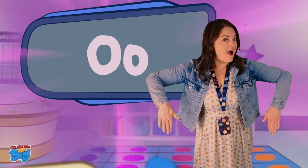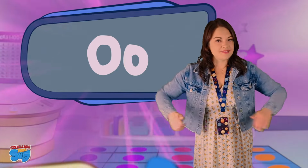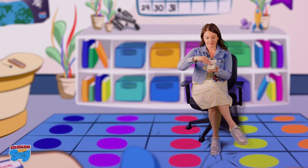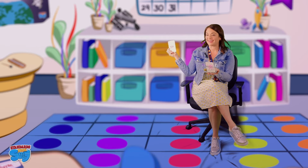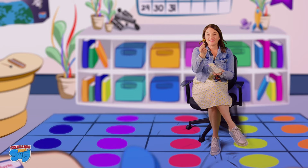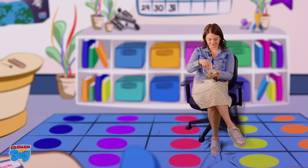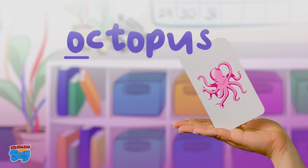The O says ah. All the letters make a sound. The short O sound says ah, like in ostrich. This is a big bird that cannot fly. Ostrich. Olive. Octopus. This little guy has 8 legs. Octopus.